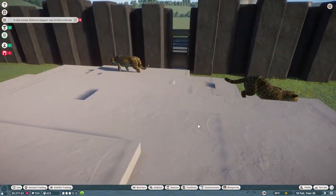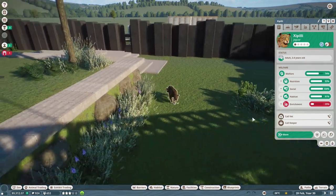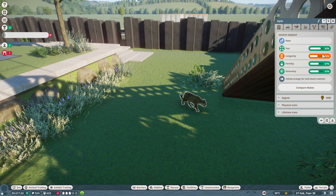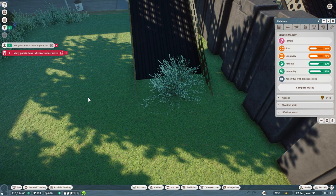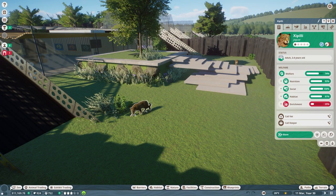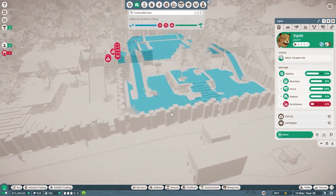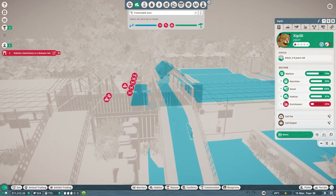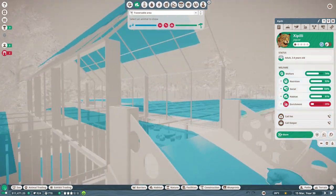Alright, and there we have our two jaguars! So our male is 3.4 years old, has pretty decent genetics for what we could afford at least. Not perfect, but certainly not bad. And our female jaguar has very similar stats. I think their traversable area should be fine, but let's double check. Nope, never mind. Oh, I wonder how they can escape. Maybe I'll watch them for a little while and see if I can watch them escape.